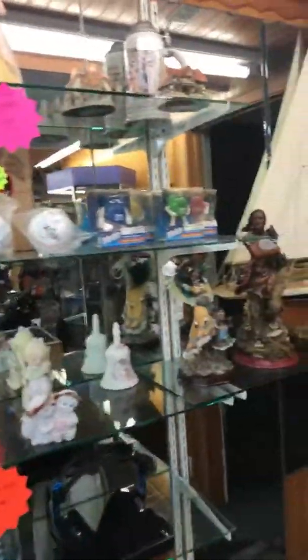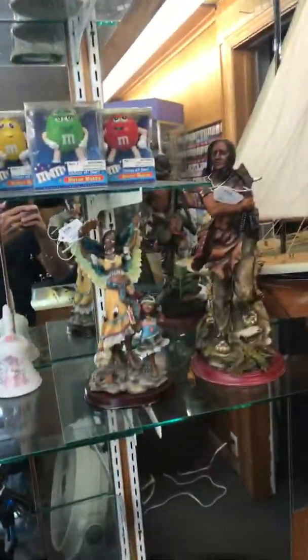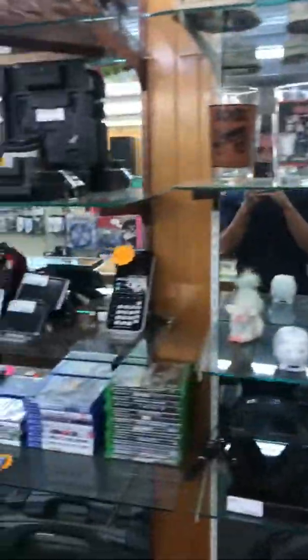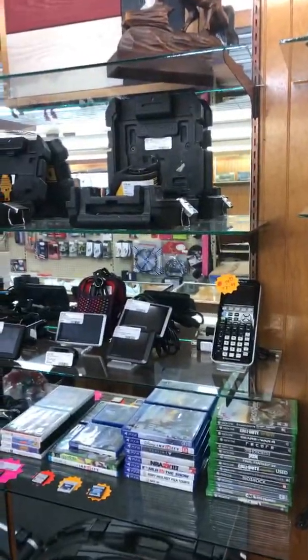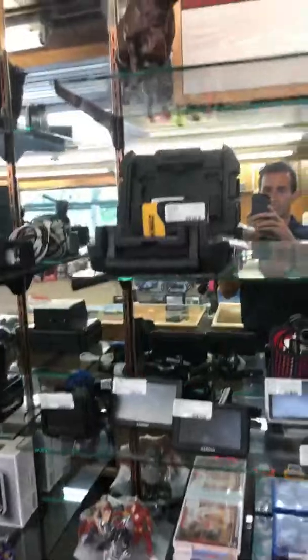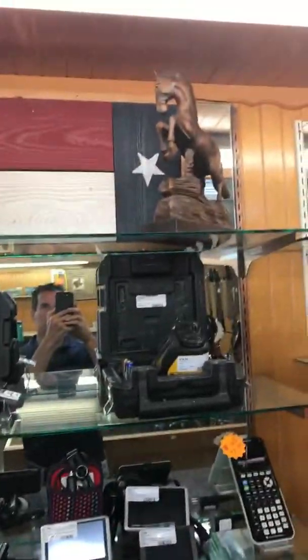So let's get looking. Let's see what we have here. We're gonna start in this corner down here. Couple of figurines right there. Sailboat. If you see anything in particular, put it in the comments and I can go back and look up a price or whatever you want to see there.